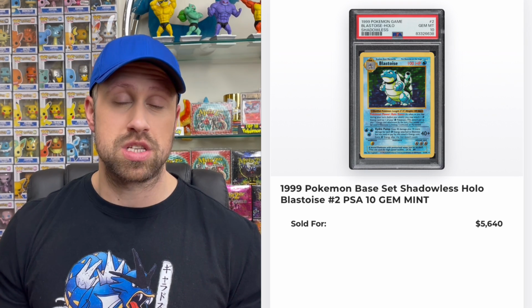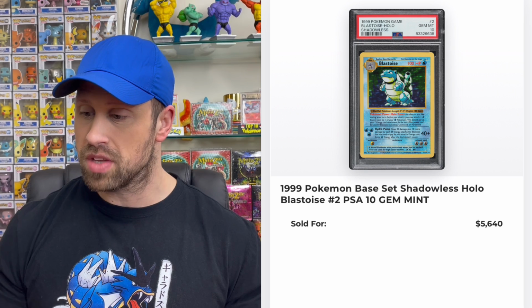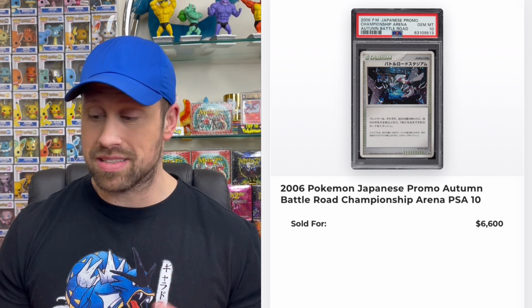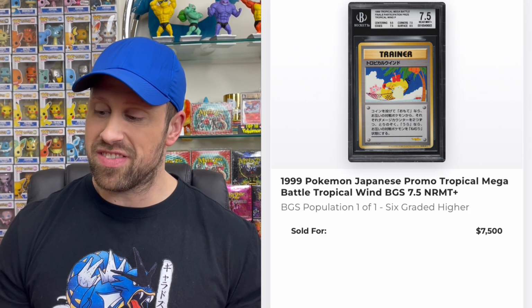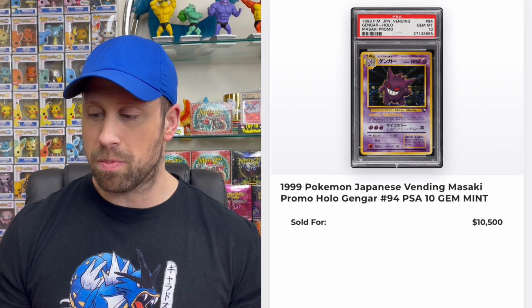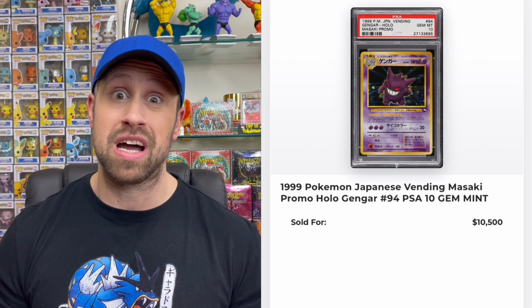Here is a shadowless base set Blastoise in PSA 10 that sold for $5,640. And then we saw numerous, and I mean numerous, Japanese promo cards on all the auction platforms. Here is a 2006 Battle Road Championship Arena card in PSA 10, sold for $6,600. Here we have a BGS 7.5 Tropical Mega Battle Win promo card that sold for $7,500. And then here is another PSA 10 Masaki Gengar promo card that sold for $10,500 this week.